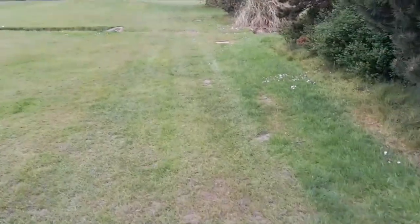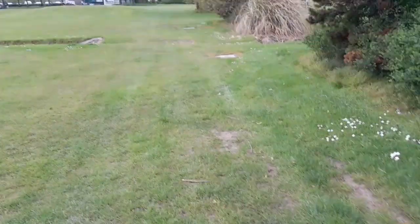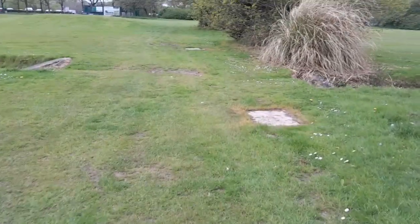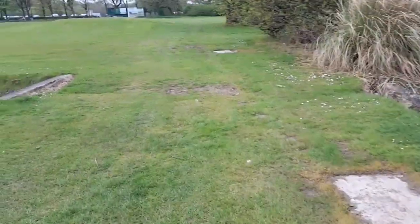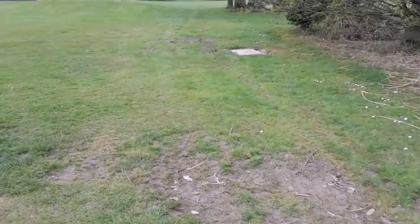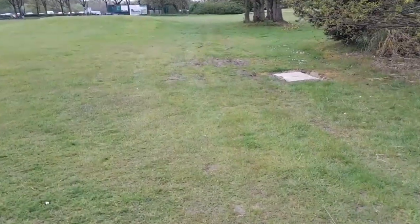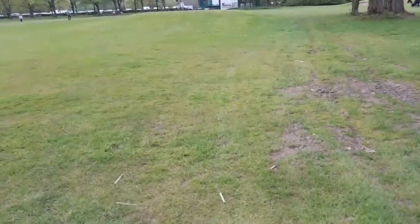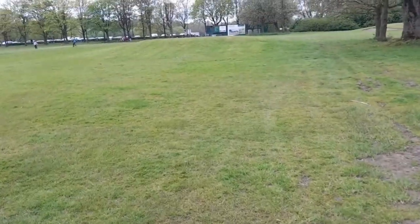Like a little field. Let's see. There we go. Oh, there's a stream here. Imagine what this would be like if it was used for international circuits. I know there's one up at Fleetwood that they use for international golf for seniors.